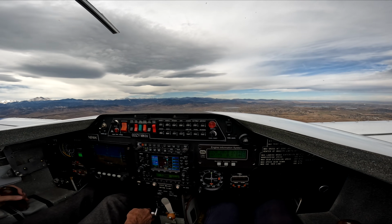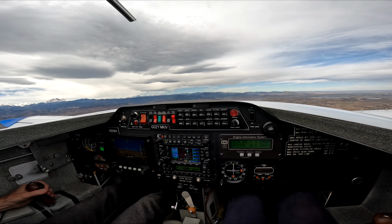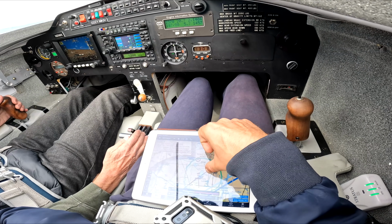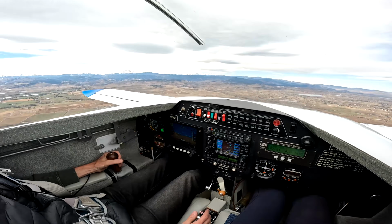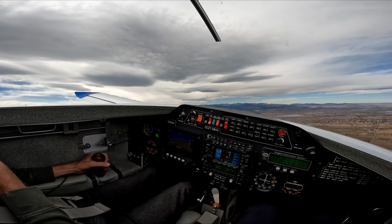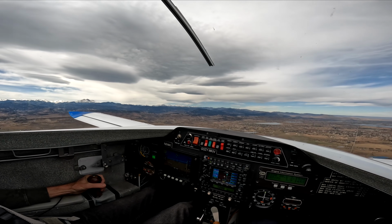Traffic showed 700 feet. Nobody in front of him. Cool. Okay, so it just sits at 404. Oh, there are some bumps, which you might get today. Yep. So I think what we'll do is go down to 6,500 feet with that.